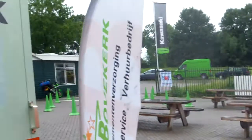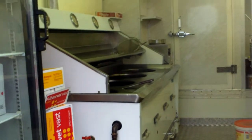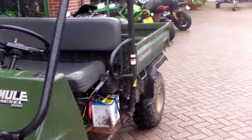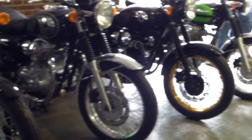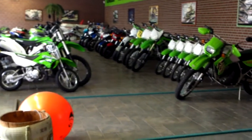Don't worry, if you're hungry, here's the French fry shop, the mobile French fry shop. Coffee, sausages, bread roll, yeah, tough little things, Kawasaki diesel. Hidden somewhere there at the engine. And yeah, it's only one, a Kawasaki bicycle.